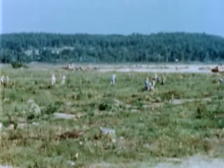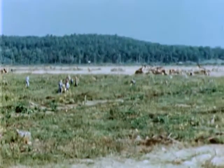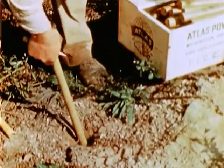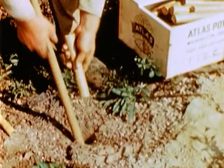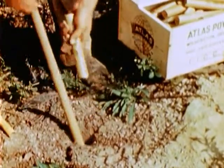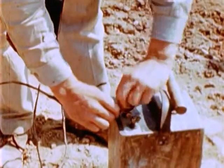The usual reservoir clearance preparations preceded deepening and filling. It was also necessary to remove stumps from the areas to be deepened. Extra heavy charges of dynamite were used in order to shatter the stumps and facilitate their subsequent piling and burning.